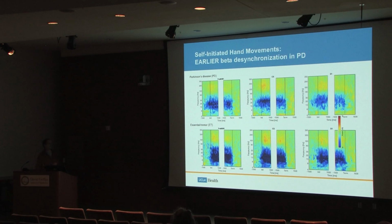And we did this with essential tremor and Parkinson's disease patients, and what we see is in the Parkinson's disease patients, look, you see signal changes up to 1 second before they actually move. Whereas in the essential tremor patients, it's really just 100, 150 milliseconds before. So Parkinson's patients are trying to move, their brain is activating to initiate the movement, but they're not actually able to initiate the movement. And this is a nice demonstration of problems with beta or beta-gamma dissociation.